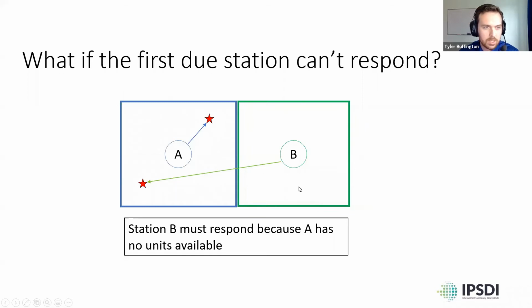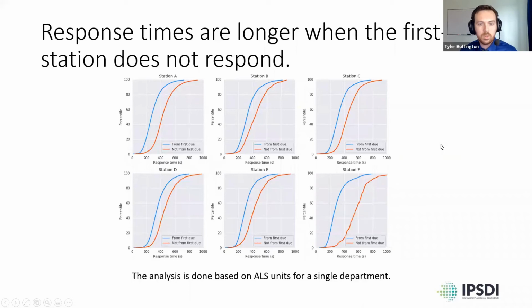Generally, whenever there are responses from a non-first due station, that's linked to a longer response time. So to show that, I did a case study on one department, and we looked only at dispatches from ALS units. I don't disclose the identity of the department just for confidentiality reasons. But what we see here is for each first due area, so there's 6 first due areas in this department, so there's 6 plots. So this is the first due area of Station A, for example.